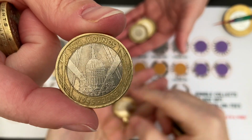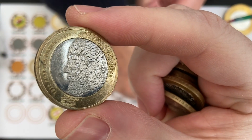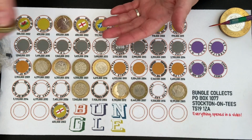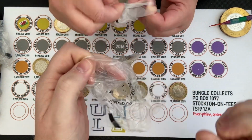These newer commemoratives. And St Paul's. And we're beginning to see them. And in particular, there is the very common Charles Dickens. Something will turn up, 8 million. So in particular, I think the skulls are going to be mega. Sorry, the Shakespeares are going to be mega.